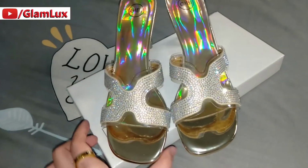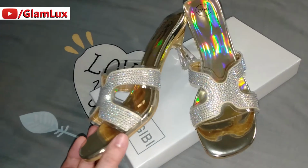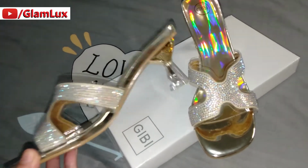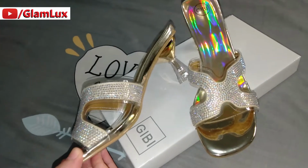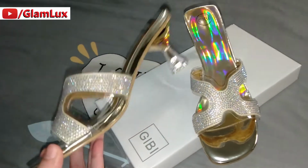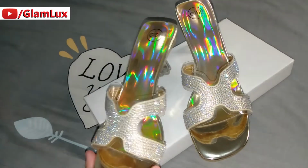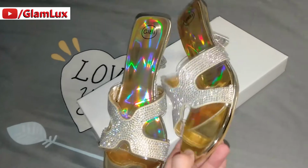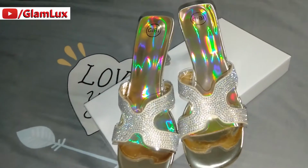So this is how it looks like. It's so pretty. It will instantly glam up your outfit. For example, if I'm wearing some regular t-shirt and jeans, just add these sandals, and it will instantly glam up your look. Really, I love this. It's so pretty, so I cannot resist not buying this. So I got this for 1,499.75. So it's worth it because it's so pretty and it's comfortable.